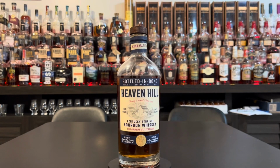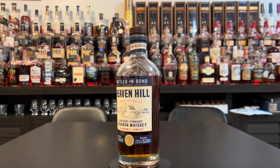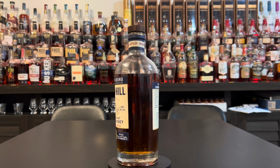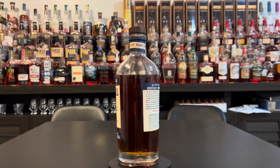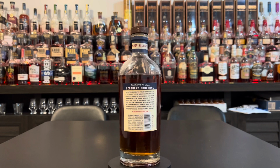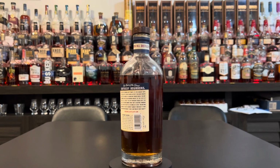So this is a bottled in bond, so it's 100 proof, a 4-year bourbon, minimum of 4 years. The normal MSRP is right around $40 right now. We ended up paying $60, and I told him grab it anyways because we weren't going to be able to get it. I thought it said 7 years on this. Was I reading something else?